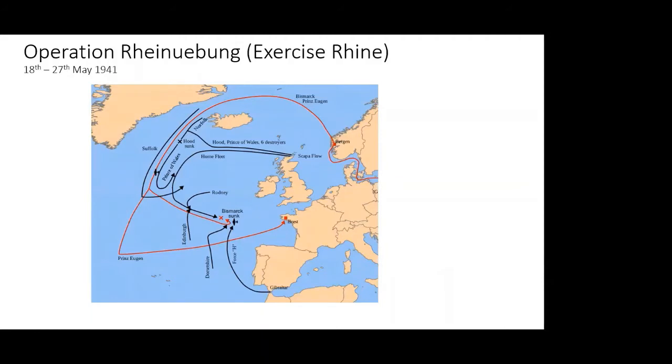The German units came out of the Baltic, there, the red line. They came out of the Baltic and stopped in Bergen. They left Bergen at dawn on the 22nd of May. They had, however, been spotted, initially by Norwegian agents with little radios, and then by a reconnaissance Spitfire that was sent to take high-level photographs to confirm the intel.